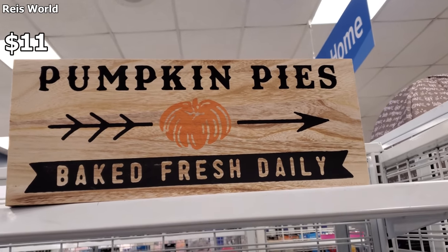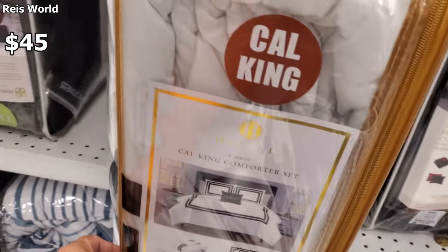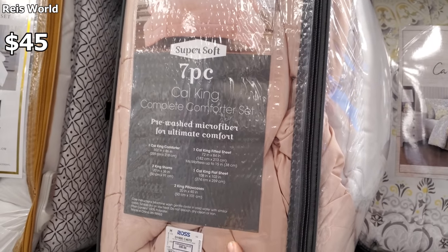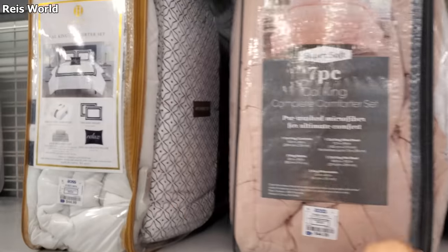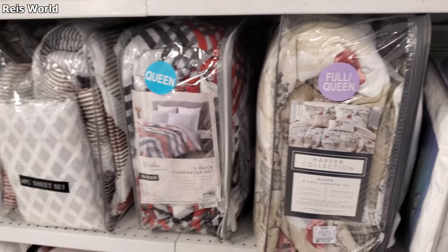I just found this one randomly. It will be $11. I did find one Cali King for $45. It's an 8-piece comforter set. 7-piece set, Cali King. You get 2 shams, king fitted sheets. This one's gonna be $45 as well. Oh, here's another one. Oh, we just seen that one. There's plenty of Cali King today, which is kind of odd.